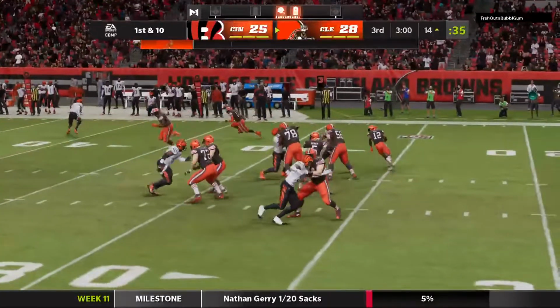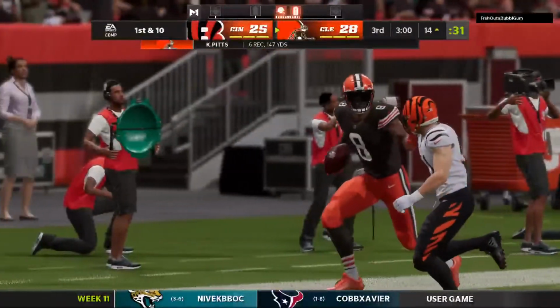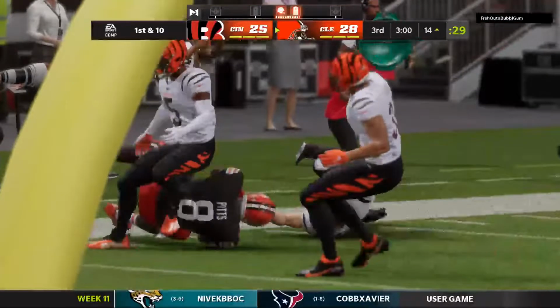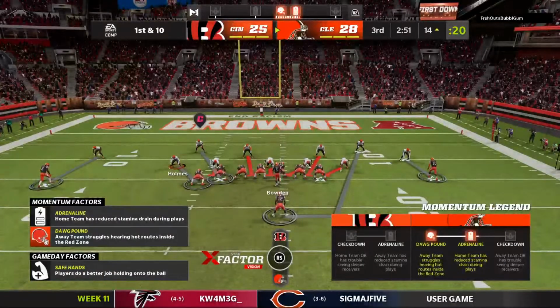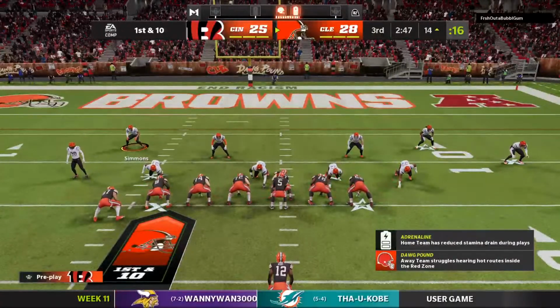Well, I'm not sure how this drive's going to end, but how about the way they flip field position there? A nice attacking play that picked up a heck of a chunk of yardage. A real field flipper there as all of a sudden they've got a first down in the red zone.